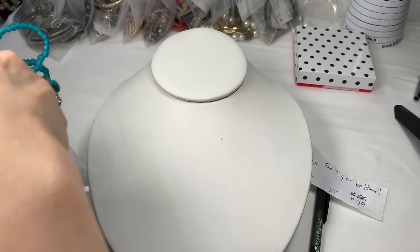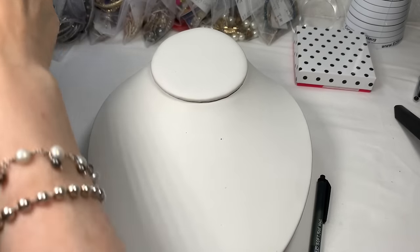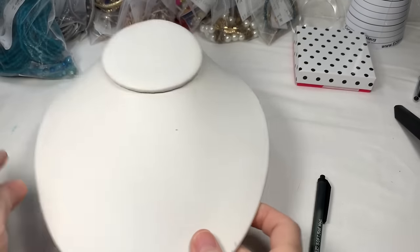And that is bag number 13, Go Big or Go Home. Now marked down to 49. So I hope you loved all of that.